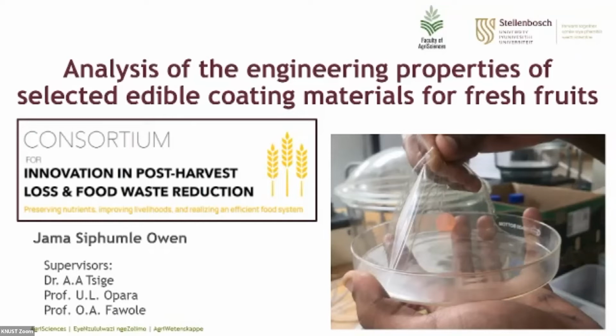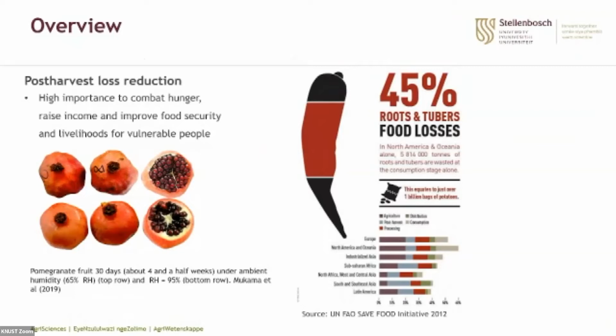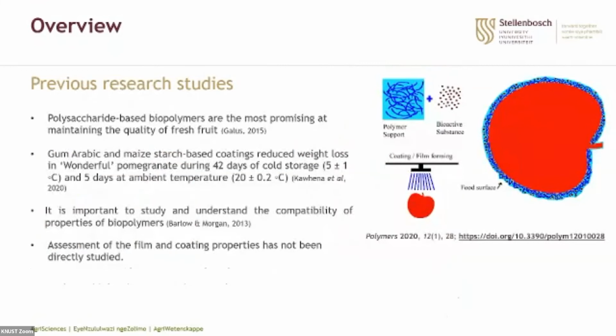Just to give a brief overview of the study, post-harvest loss is one of the major constraints affecting the quality of fresh fruit during storage. And so now there is a need to improve food security and make more food available to consumers as well as the market by minimizing these losses. Previous research studies have discovered that polysaccharide-based biopolymers are the most promising at maintaining the quality of fresh fruits.